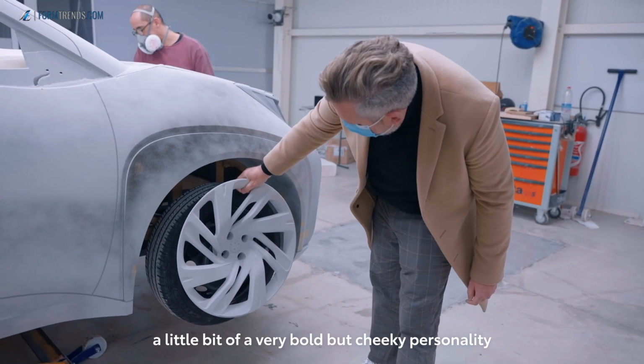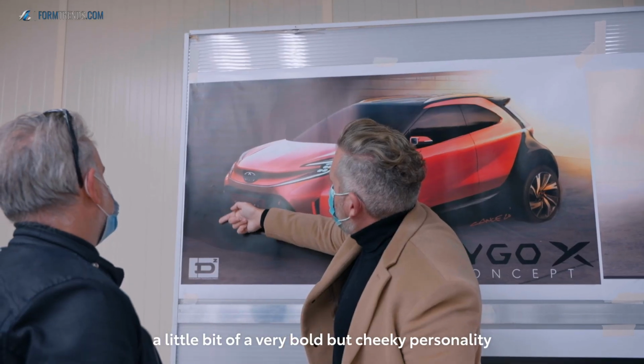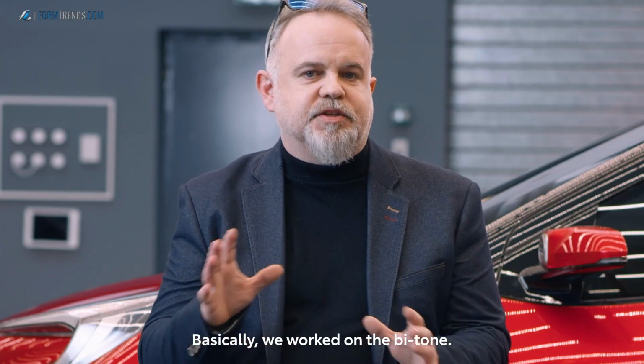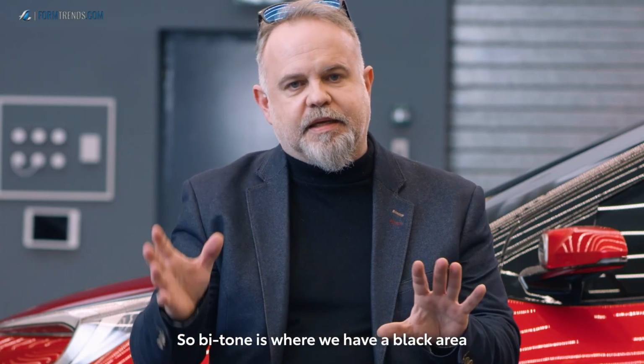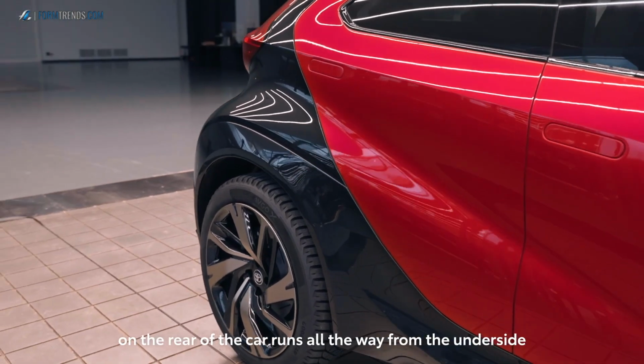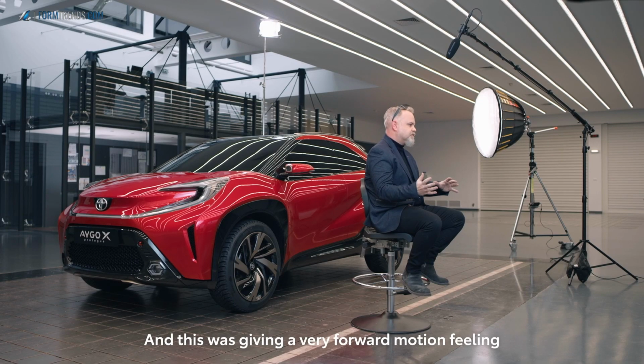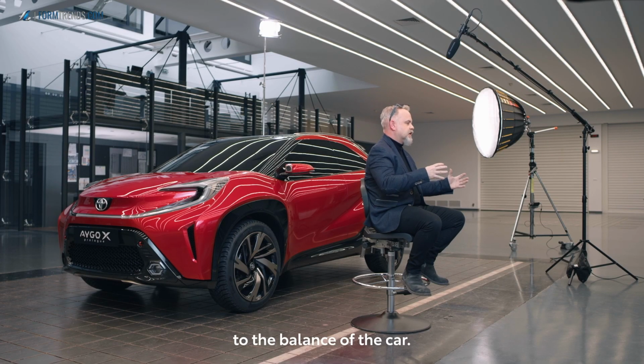We wanted to give a little bit of a very bold but cheeky personality. Basically, we worked on the bitone. So bitone is where we have a black area at the rear of the car that runs all the way from the underside to the back over to the roof. And this was giving a very forward motion feeling to the balance of the car.